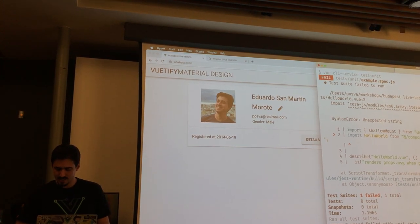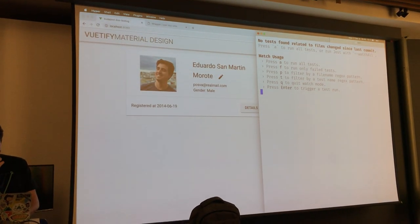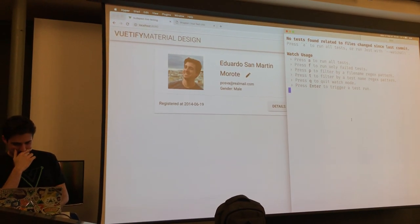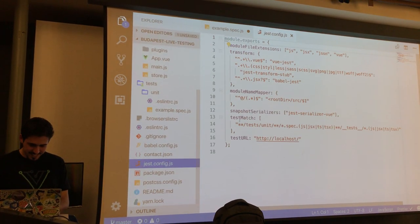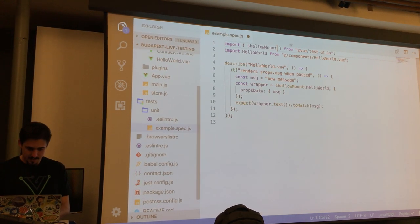Maybe I need a no cache. There are sometimes cache issues with Jest. Okay, did I miss something? Jest config? I didn't even start and it's already failing. This is nice. Okay, so my test is being picked up, but it's not being executed.